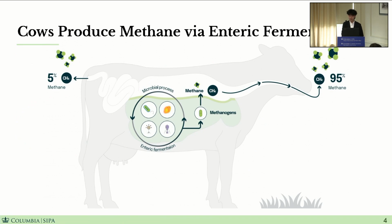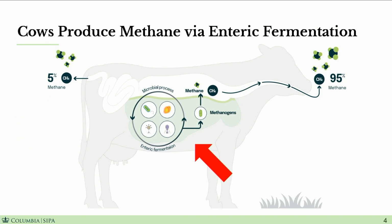So how do cows produce this methane? Cows have a specialized digestive system that allows them to break down their food through a process called enteric fermentation, where microbes called methanogens decompose food in a process called methanogenesis. Keep this term in mind, methanogenesis, as we'll circle back to it later. To continue, 95% of methane a cow produces is released through burping out of the mouth.